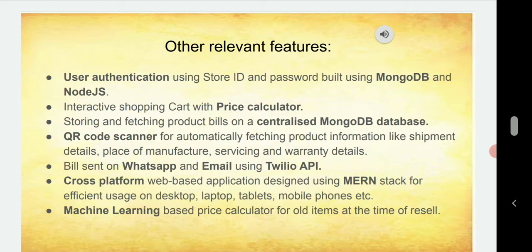It is a cross-platform web-based application which is designed using MERN-Stack for efficient usage on desktop, laptop, etc. It also has a feature of predicting the resale value of old used electronic products using machine learning algorithms.